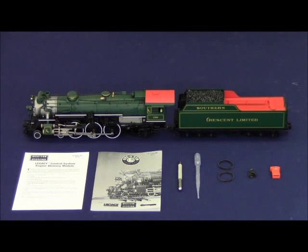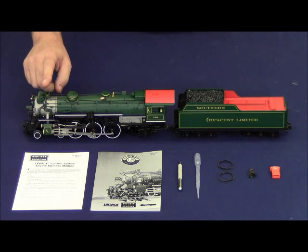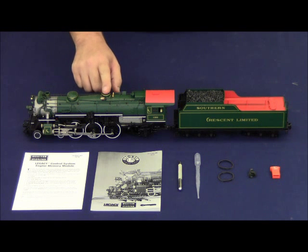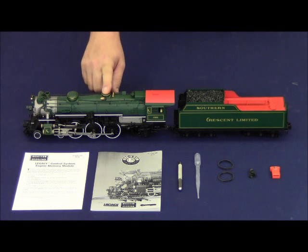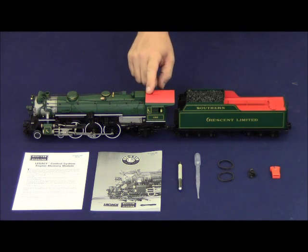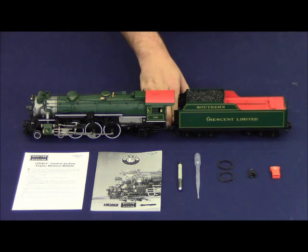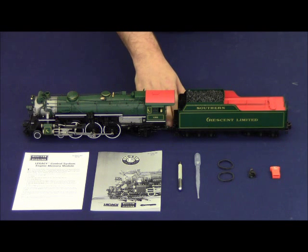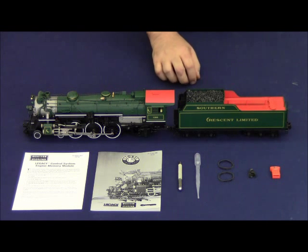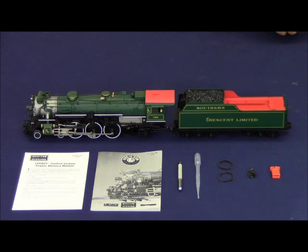These Legacy 462 Pacifics feature operating class lamps on the smoke box, operating headlight, main stack smoke, auxiliary whistle smoke, which is activated each time the whistle is blown, an operating cab interior lamp, which is on when the locomotive is at idle and turns off when the locomotive begins moving, a new smaller low profile IR tether on the drawbar, and finally it has an operating coil coupler on the rear of the tender.